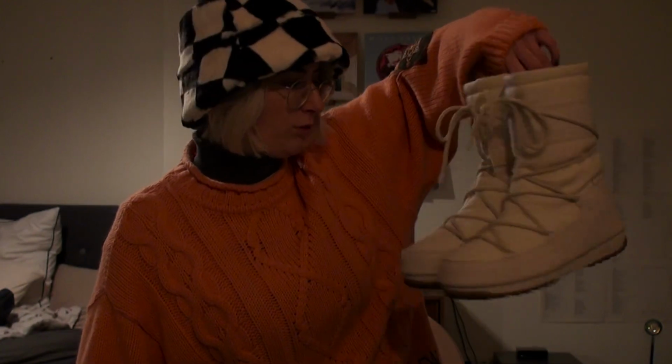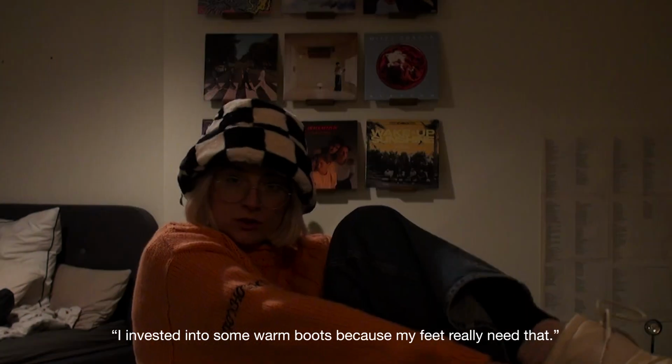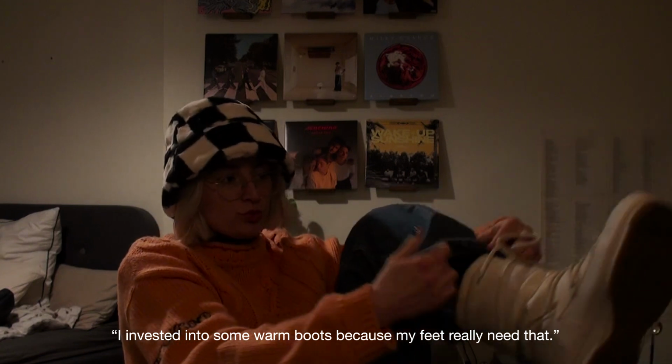I'm also wearing, underneath my jeans, a pair of leggings with a little bit of fleece inside that I just bought. I've been already wearing them the whole day, but they're keeping my legs warm. Then I've got my new shoes, which are moon boots, the waterproof ones. I invested in some warm boots because my feet really need that.